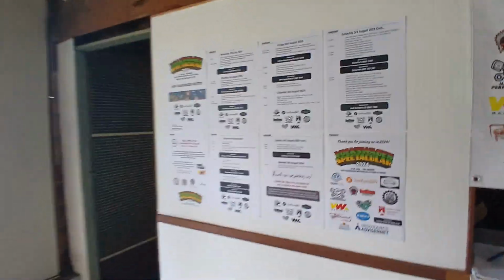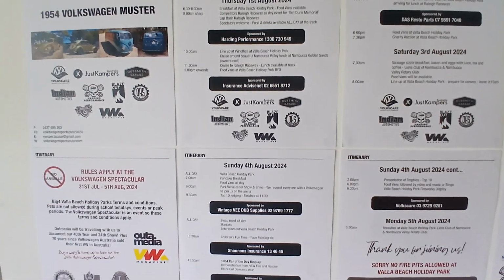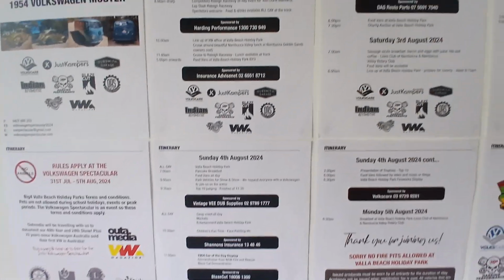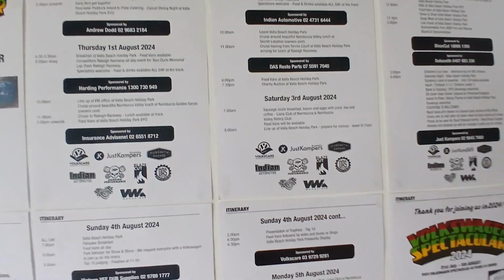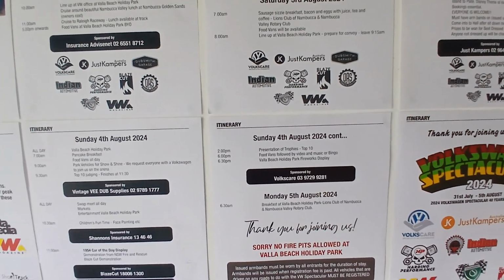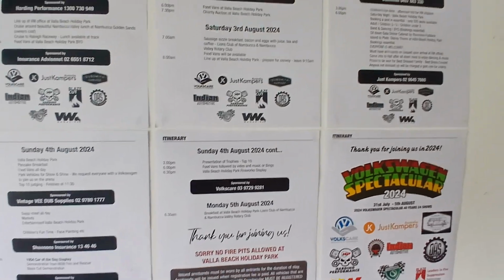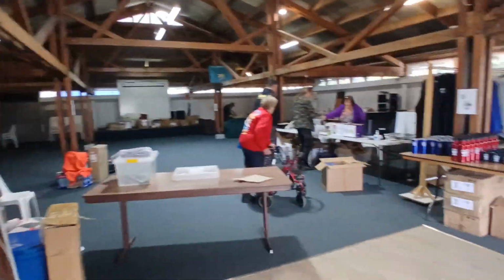And let's have a look what's on the program. If we look at the program, we can see that Wednesday, there's a cruise up to Bellingen, morning tea. Thursday, go to Rally Raceway. Friday, competitors at Rally Raceway again, a cruise around the Nambucca Valley. Saturday's the big day. Saturday is the street parade in town, and Sunday is the presentation of trophies. Then there's Valla Park Holiday, cruise control, fireworks, all these type of things. So there's a lot of things that are on at Valla Volkswagen Spectacular 2024.